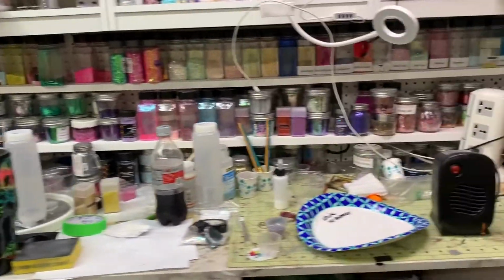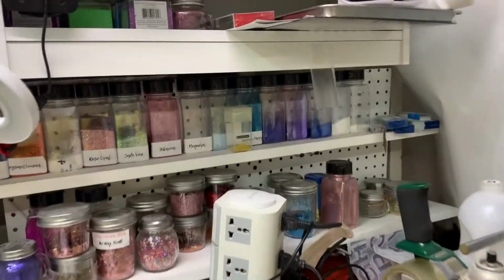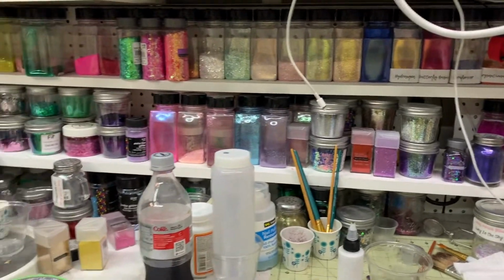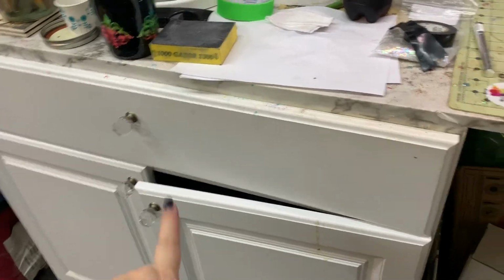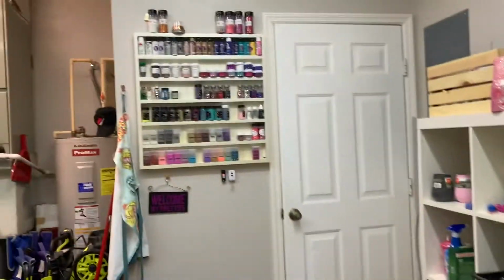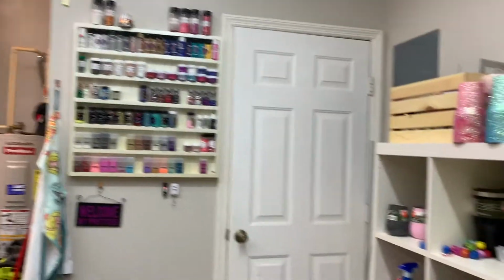So these are all of my glitters. When people ask, what glitter do you have? I have over 200. This is not all of them. There are some down here in this area, there's some in a different drawer, and I also have this wall of different specialty stuff.